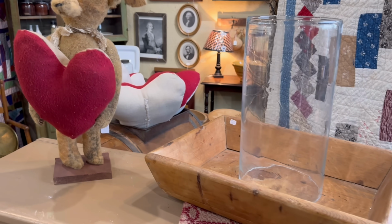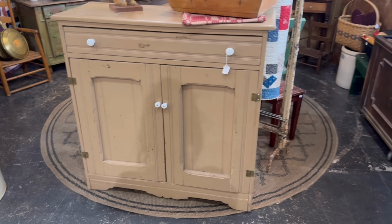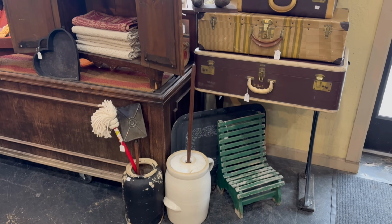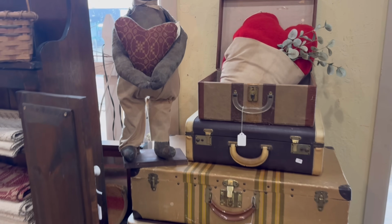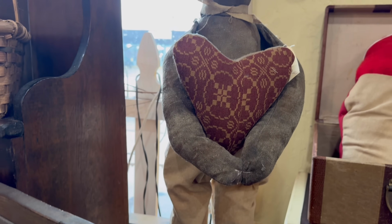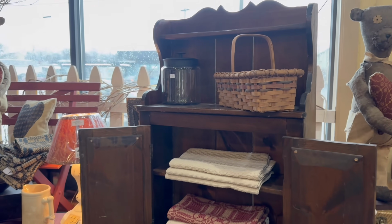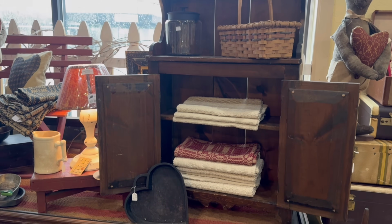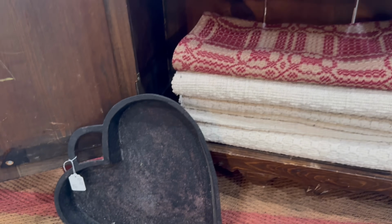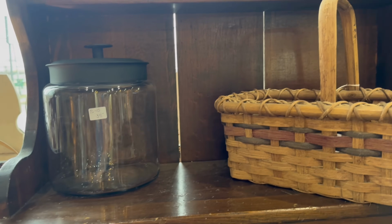Cute little bear holding a big heart for Valentine's Day. I guess that'll be here in a couple of days. And here's another cute, I guess that's a bear. He's cute, whatever he is, and he's holding a heart made out of coverlet. There we go, there's another heart. And I guess, with our style of decorating, there's always some kind of heart to display for Valentine's Day.